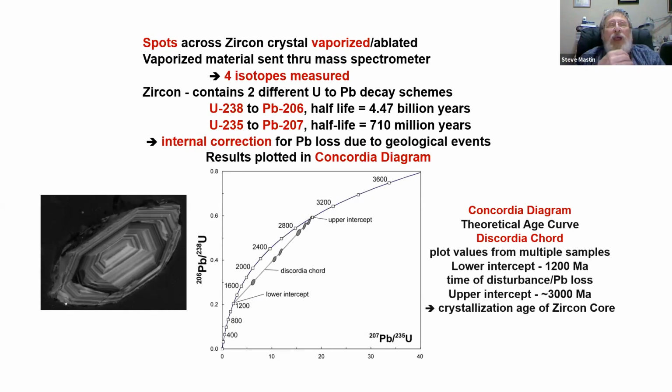Now, to do all of this correcting, etc., we make what's called a Concordia diagram. And so what you have in this diagram is the theoretical age curve, that really pretty curve that starts at 0 and goes all the way up to the other corner. And then we plot what's called a discordia chord, as in nothing sits exactly on that beautiful theoretical age curve. So what we do is we take samples across from the core out through the rings on that zircon, and we zap each of those spots and we plot the value we get in this funny kind of plot of the 2 different half-life processes.